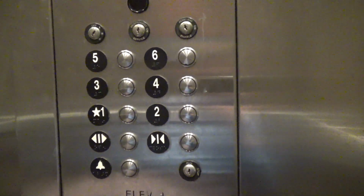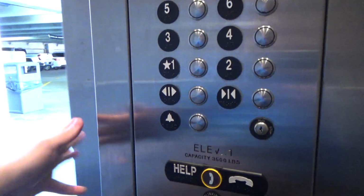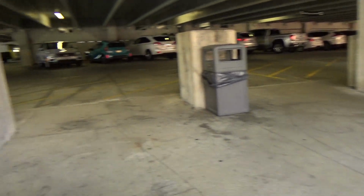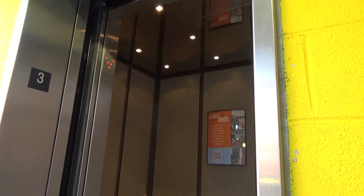This is really interesting. Very interesting. I love these call stations. Red button. So cool. There goes the elevator. And I guess that is going to be it for me.